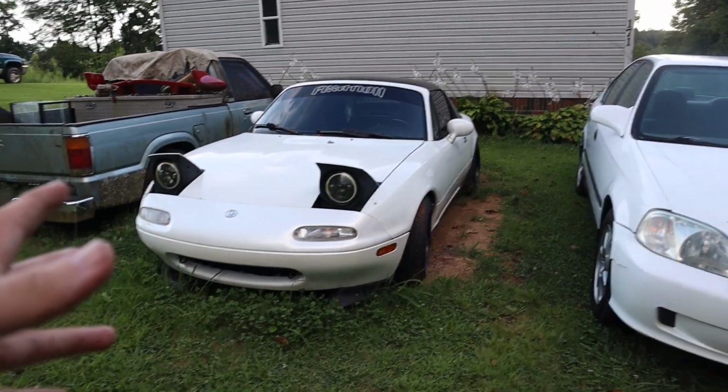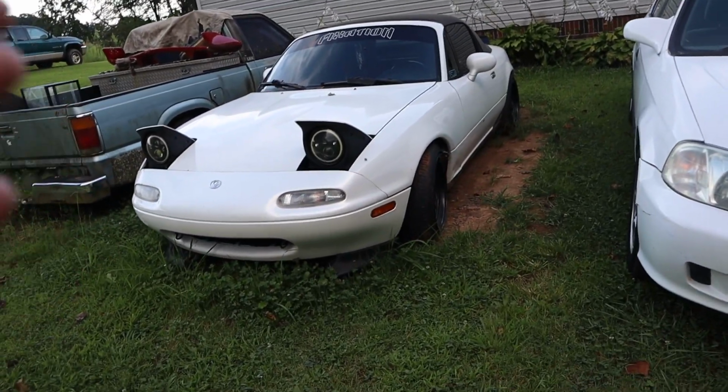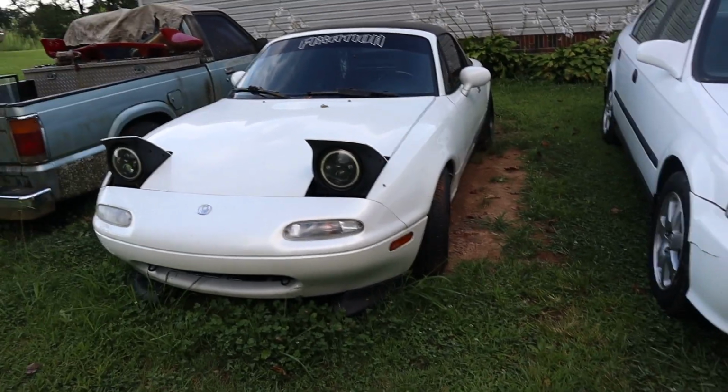Thought I'd also give a little update on the Miata. This thing has been sitting for probably a month now. If you're unaware, both my keys are broke, the trunk latch is broke, and the battery's dead. So nothing's really wrong with the car, the battery's just dead. So got to go through and fix that.